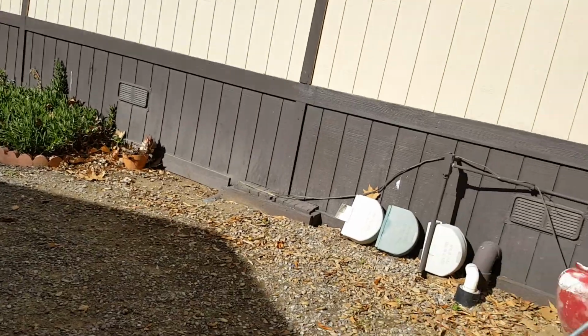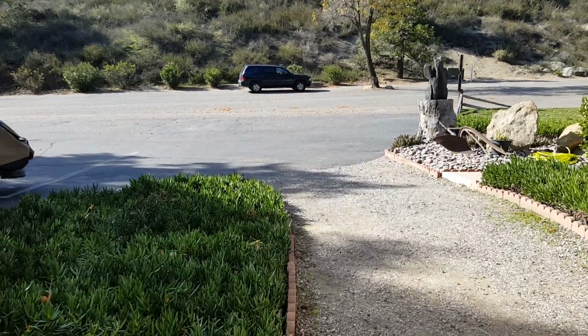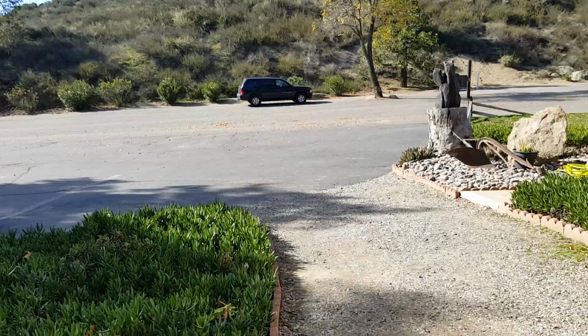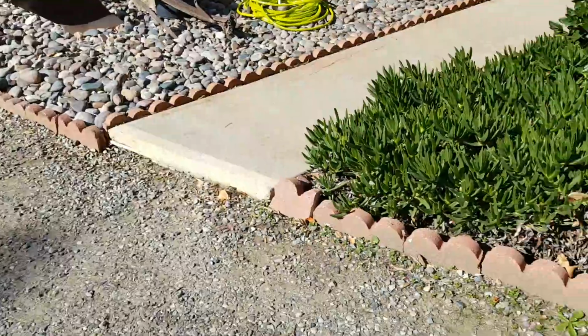Obviously, there were a lot of day-to-day things that I did. It was just part of maintaining the park, which everybody participates in. Blowing leaves. You can see the leaves are an ever-present problem out here. It's windy today, so we got a lot of leaves on the ground again. It's a never-ending battle. I trimmed all the ice plant back in this area.